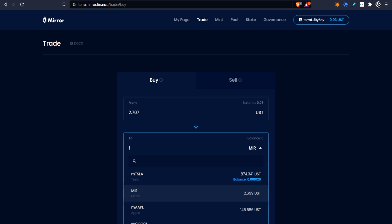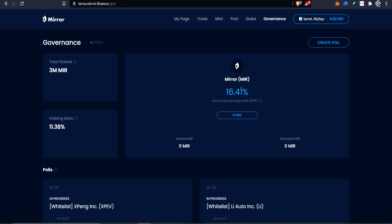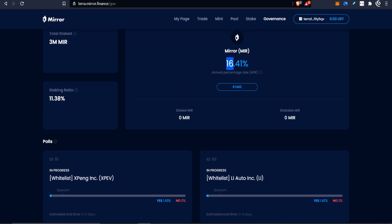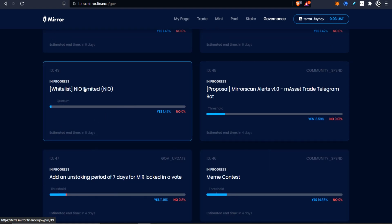Okay, now like I said, for providing liquidity to the liquidity pools, you are rewarded with MIR tokens, and they are the governance token of this protocol. So let's go over to the governance. You can stake your governance tokens and gain 16% on the MIR token, which is not too bad, and if you stake your tokens in here and you're gaining the 16%, you can also participate in the proposals of, like, adding some different stocks and maybe some other things.